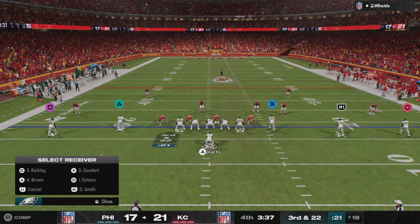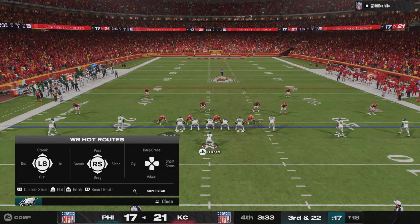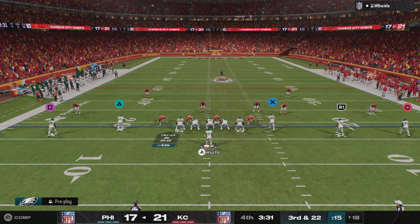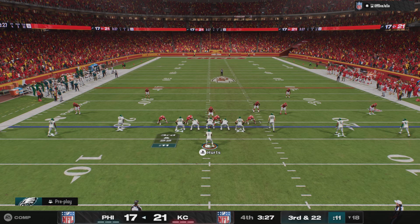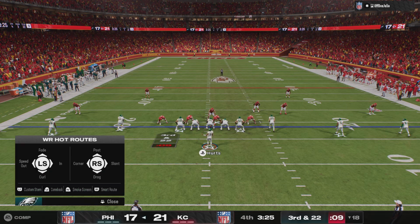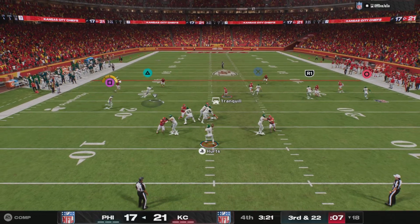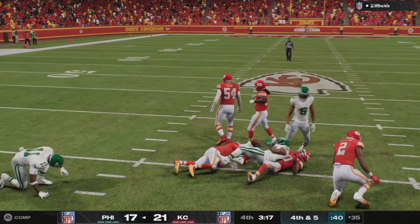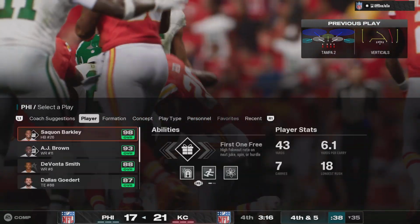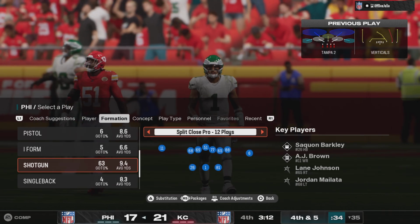This is 3rd and long. Hurts. Quick throw to Barkley. And he's able to take this one up to the 35-yard line. He'll get 17 back there, but it'll still lead to a fourth down.